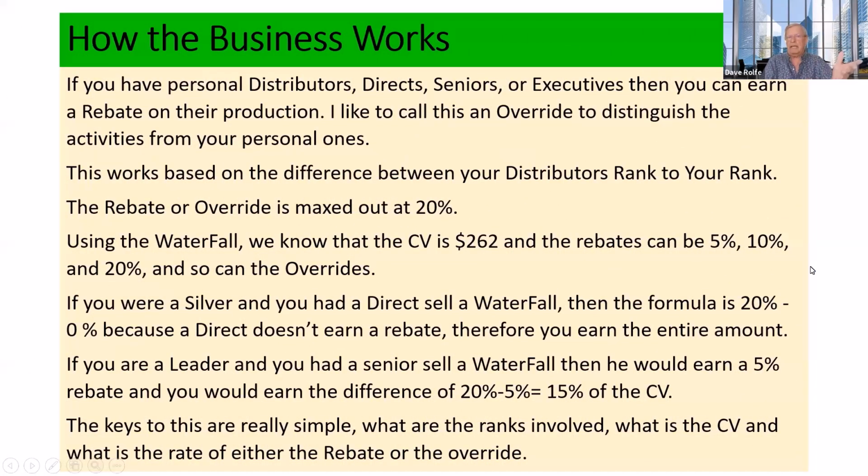Now, in the second area, if you had personal distributors, direct seniors and executives, then you earn a rebate on their production. I like to call it an override to distinguish the activities for your personal ones. So this works based on the difference between your distributor's rank to your rank. So if you're a silver, the rebate override is maxed out at 20%.